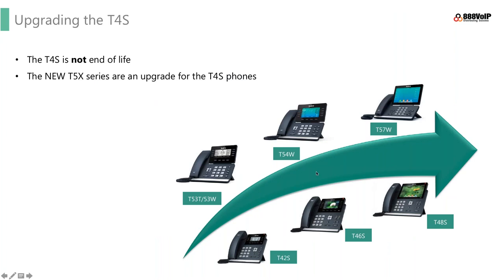So first things first, the T4 series itself is not going end of life. There is no estimated plan or dates for end of selling the T4 series for phones. So those are not going to go away. As we mentioned previously, the T5 series in and of itself is just an enhancement of the overall product line card. It's a more diverse set of products to target some more higher end customers and be a little bit more leading edge in terms of the products that Yealink has in the market today.